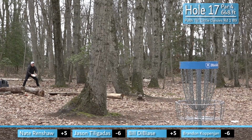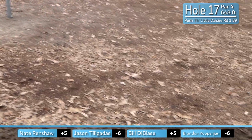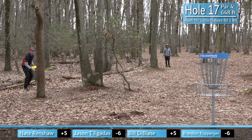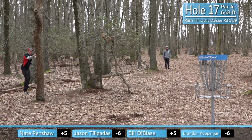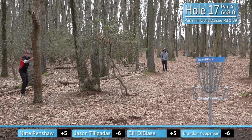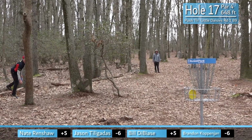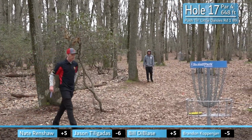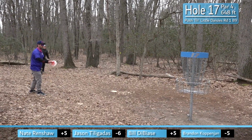And this is Nate for his birdie. Good bid. Sat and stayed there, so he'll be able to tap in his par. And this is Brandon for his par. Excuse me, that was Brandon for his bogey, and he makes the putt to save his bogey.